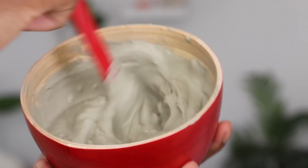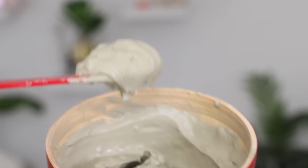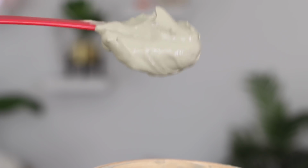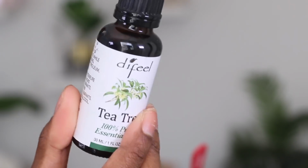Okay, so this is a pretty good consistency for you, girl. Come on. That thing's thick. It ain't even coming off the spoon, you know what I'm saying? All I'm gonna do now is add some tea tree oil in there, just to add a little razzle dazzle. Stuff smells kind of strong.